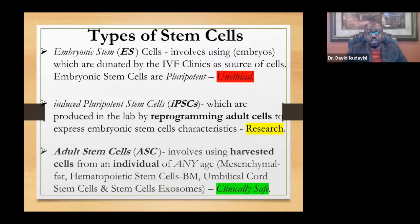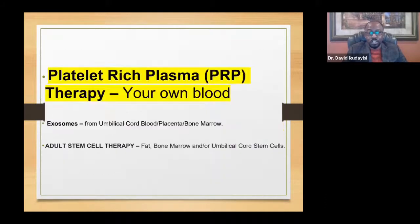What I do is adult stem cell therapy. That's one that is clinically safe. It is the same day procedure. I don't expand, culture, or reprogram. What I get is what I give back to the patient. And the word adult is not about age. It is about, you know, a fully formed human. That is why umbilical cord stem cell is under adult stem cell therapy.